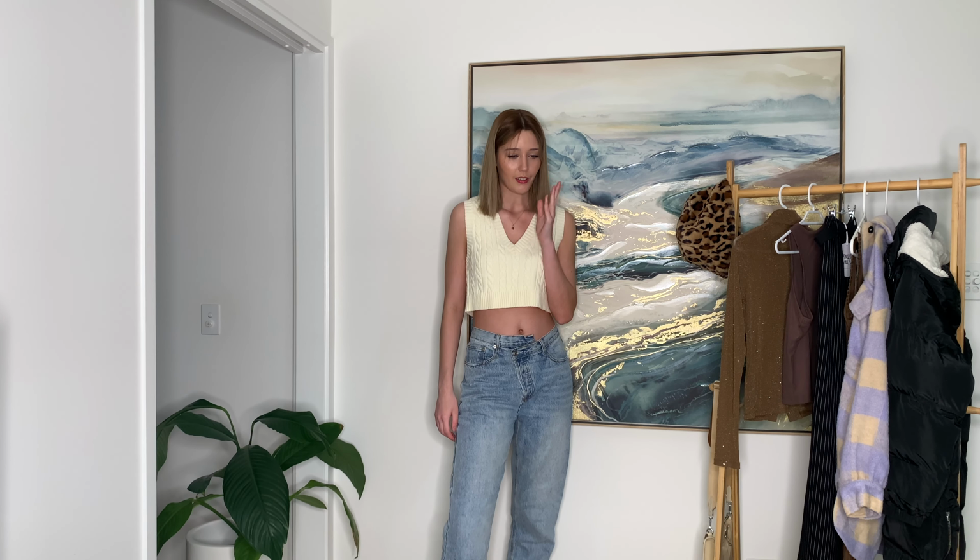I love how this pairs with denim. I think that these colors complement perfectly and that these two styles just go together super well. So you'll definitely see me wearing this outfit. I just am absolutely obsessed with this sweater vest. It's so cute. Take a shot every time I say sweater vest in that clip.